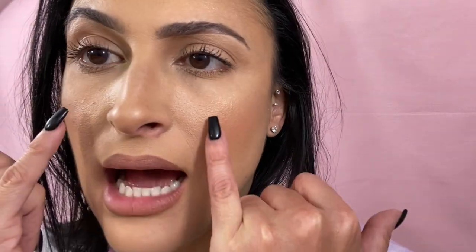All right, so so far, I'm gonna say it's settled a lot into my pores. This is the problem that I have: because I'm oily, I have big pores, it's just that my skin is dehydrated. So usually foundations that are for drier skin do settle into my pores. You can see my pores right there, and in through my nose.